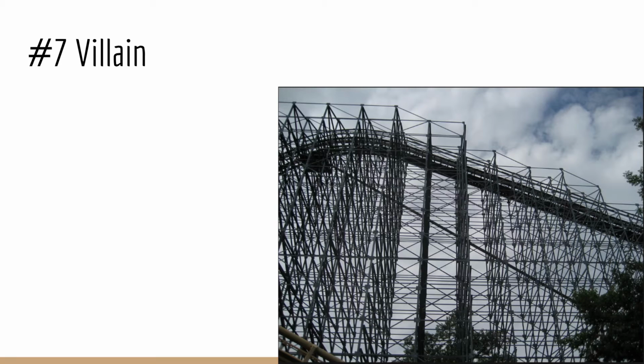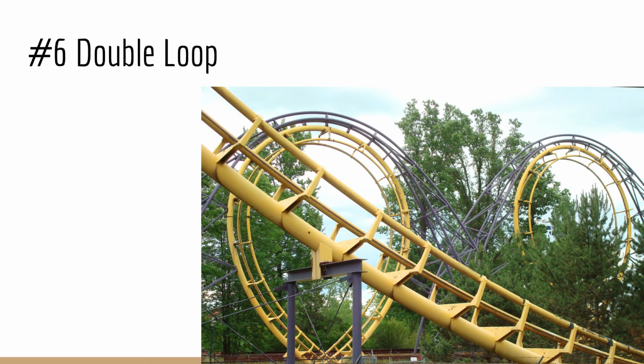Number 7 is Villain. So yeah, Villain is actually one of the 3 wooden coasters here, and it's actually a wooden hybrid because it has wood track and steel supports, so it's kind of unique about this ride. But people have said this coaster was kind of a rougher attraction. It was built by CCI, so I know their coasters aren't the smoothest, so yeah. Villain, in the POV it looked mediocre.